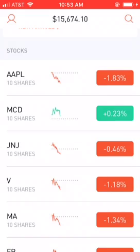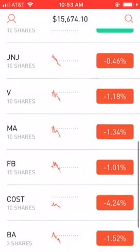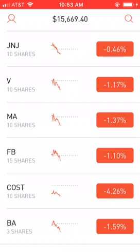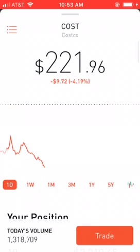So this is it, guys. Apple, McDonald's, Johnson & Johnson, Visa, MasterCard, Facebook, Costco, and Boeing Airlines. This is an 8-stock portfolio, one that has been getting hit in the mouth as of late because of the sell-off, but we can see that I'm back into Costco currently, which is facing some heavy volatility right now.